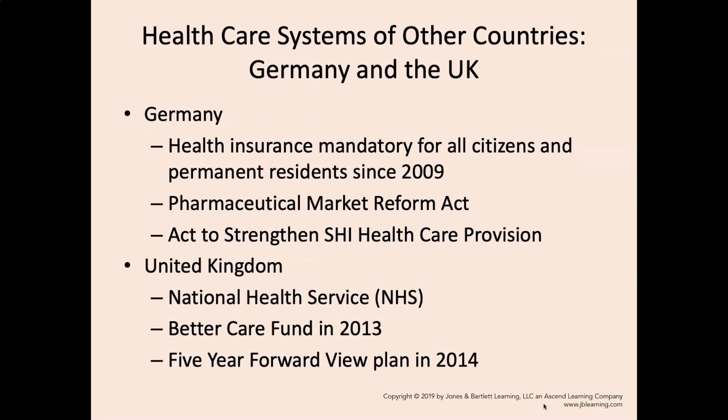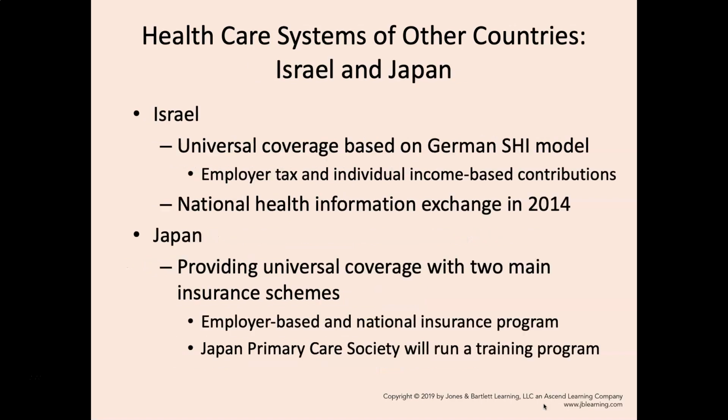When it comes to Germany and the United Kingdom, they are a good portion of Europe, and typically other countries like to follow their lead. In Germany, they have health insurance mandatory for all citizens and permanent residents. They have passed a Pharmaceutical Market Reform Act and then an act to strengthen their SHI healthcare provision. The United Kingdom has what they call NHS, National Health Service. They also started a Better Care Fund in 2013, and they initiated a 5-year forward view plan in 2014.